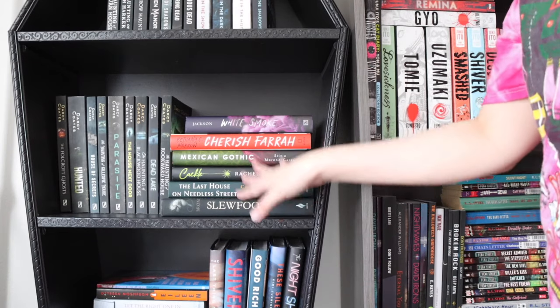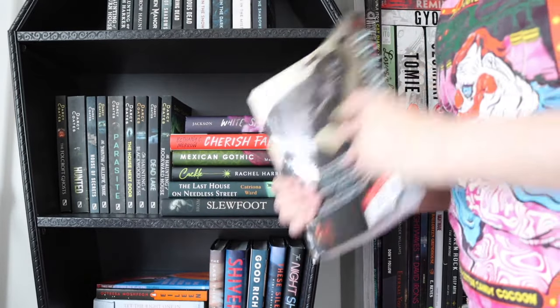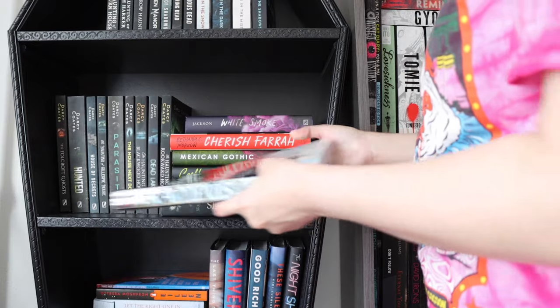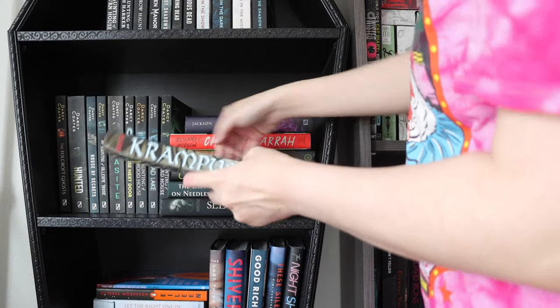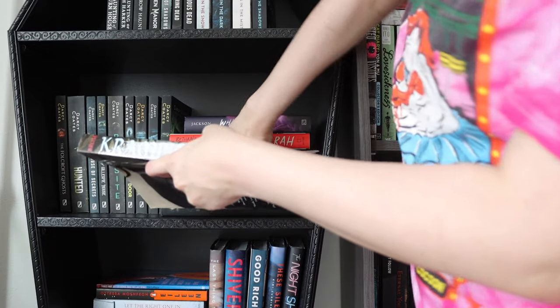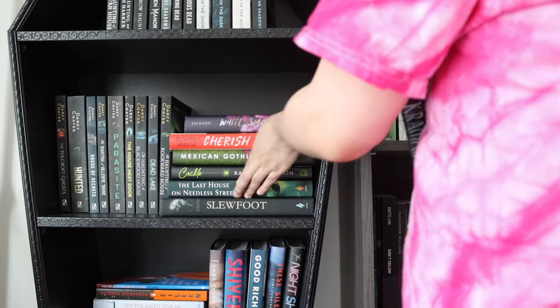Okay, so I have some more books to add to this pile. I know that this is gonna be mixing hardback and paperback, but honestly, I just have too many books to care right now. So I'm gonna put Krampus on top of Slewfoot because they're basically the same size, if I can even lift this stack.